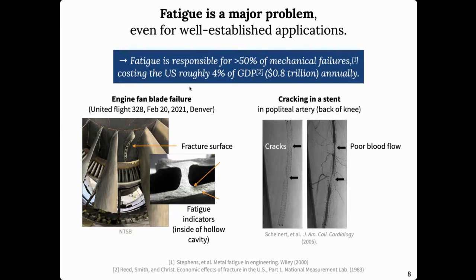So fatigue failures like this cause a lot of problems. They cost a lot of money. They're responsible for about half of all mechanical failures or more, and they cost the country roughly 4% of our GDP. So it's almost $1 trillion, if we're talking about stimulus packages. These are stimulus-package-level costs that fatigue damage is costing the country every year.